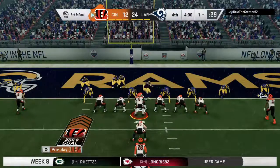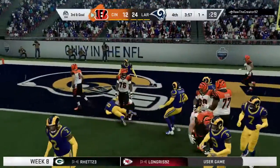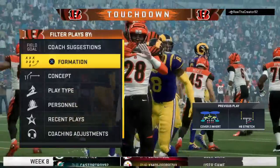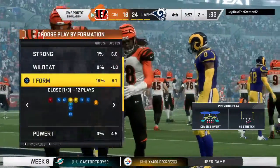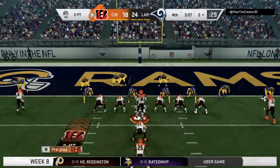3rd and goal. This L.A. Rams defense will try to bow up once more. On the ground, this is Kamara, and he takes it into the end zone. Touchdown, Bengals. Alvin Kamara, his 11th touchdown of the year, as his guys are back within a single score.